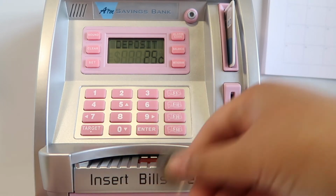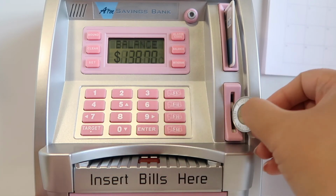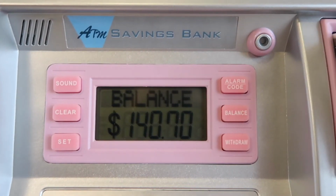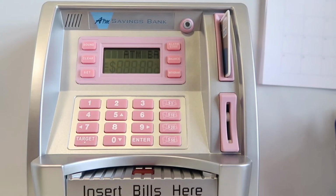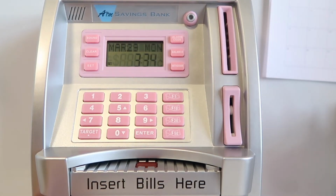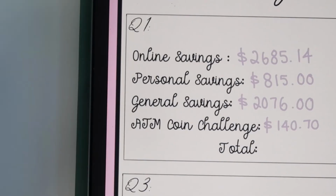Last one. And that's our new total, 140.70. Oh my gosh, that's so exciting. Okay, let's take this card out now. So we're just going to go ahead and tally these up for the final total.